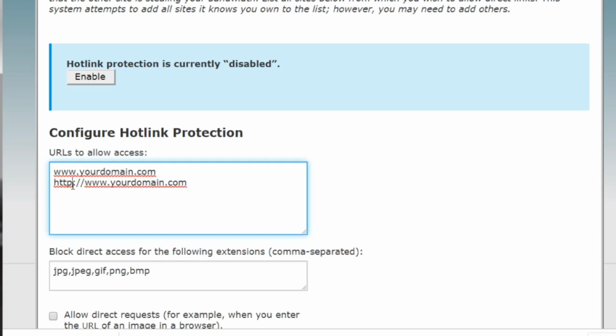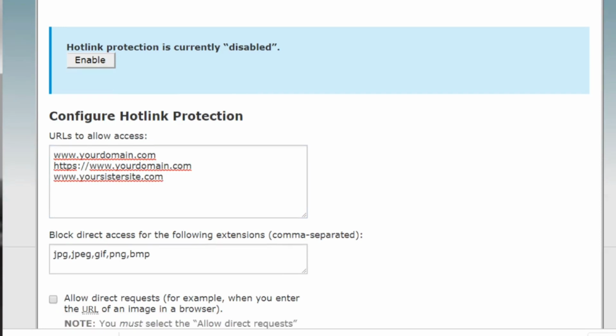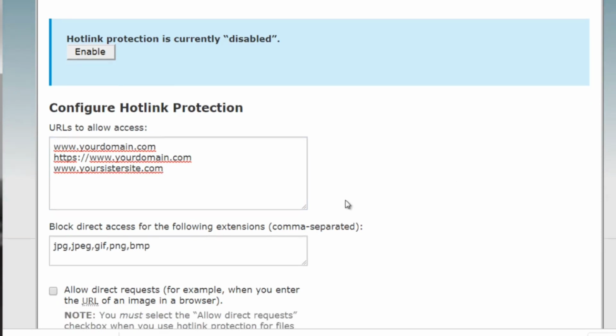Now, if you use HTTPS, you might want to do that as well. Now, what other URLs would you want to allow access to? So maybe you have a sister site, yoursistersite.com, and you want to allow your sister site to access the images, the videos, the audios, and all the above, or the zip files. You can do that. So basically, this is kind of the whitelist or the safe list that has access to your files.